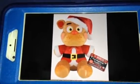That's right, Gold Freddy. So anyways, FNAF fans, what do you think about this GameStop exclusive 16-inch Santa Freddy plushie? It's really cool.